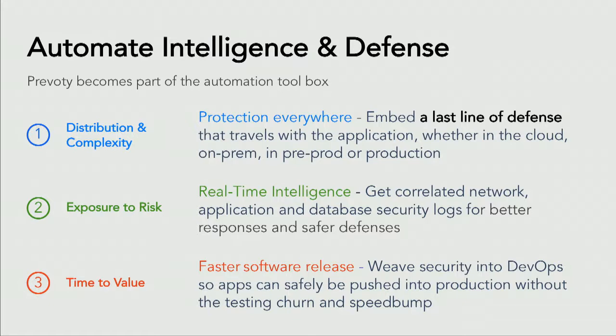And finally, we also want to be able to work at the speed of operations and development teams, which means that we have to find a way to bring security into the DevOps process. And that's something that we fundamentally believe in.